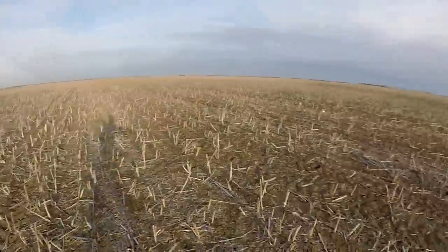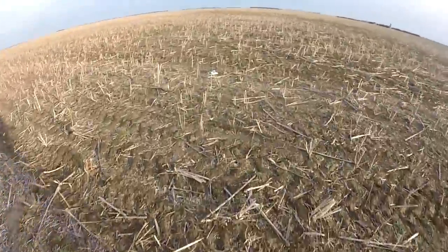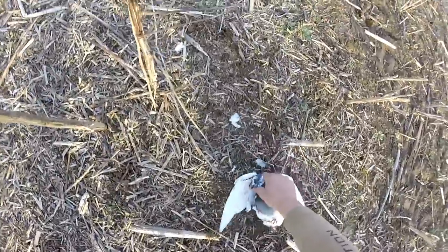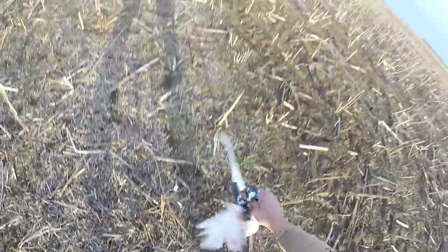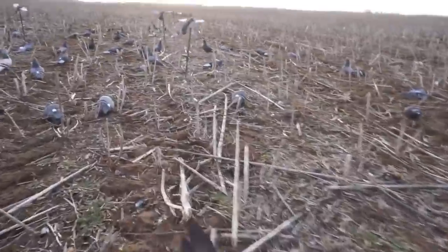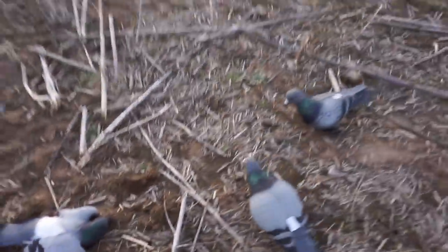Well, I got my pretty one down. I just shot. Woohoo! Look at him. He is a beaut. Wow, he's pretty. He's getting me all bloody. Hey there, bud. You banded? No band. You bloody guy. That's, yep, right there, bud.